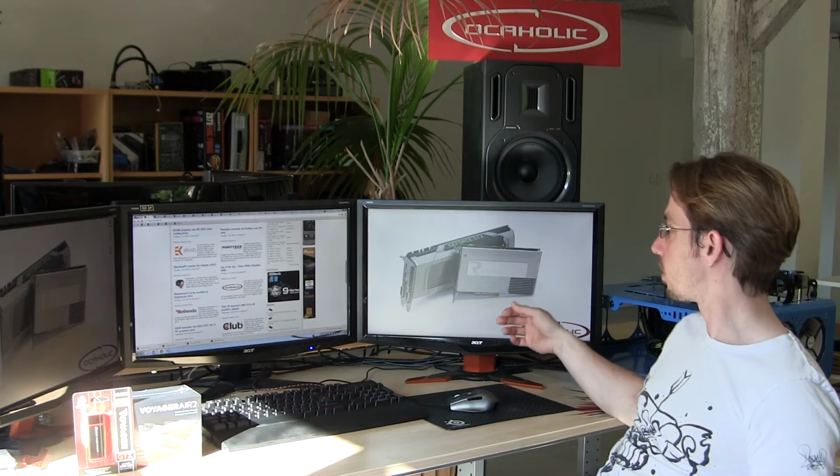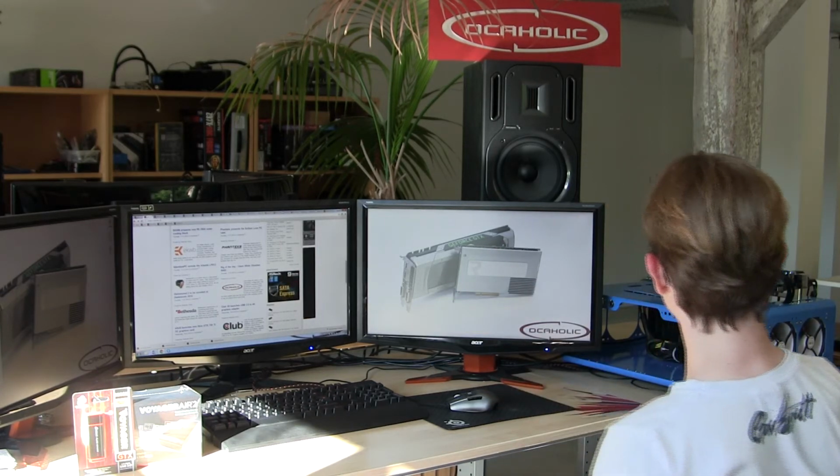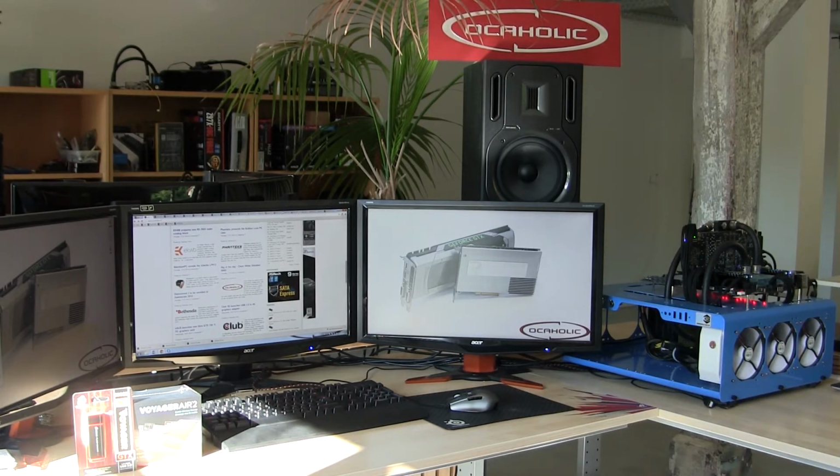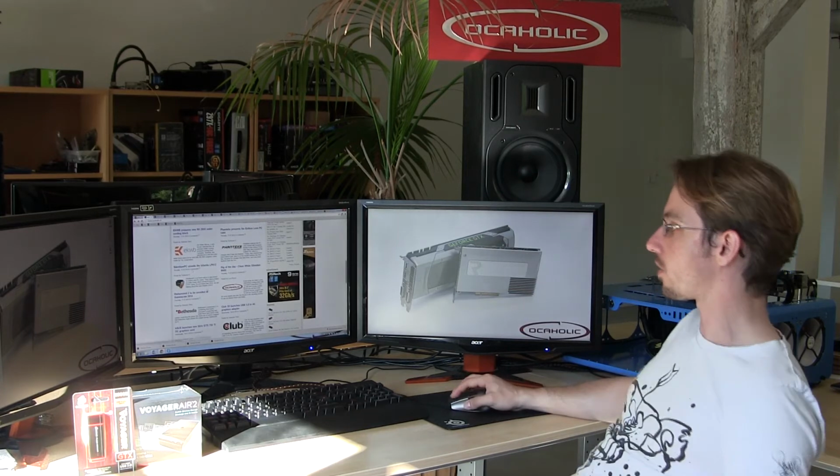So yeah, there we go. This is my actual workplace. You can see the setup, keyboard, my little computer, some loudspeakers, and obviously the Ocaholic logo. So yeah, let's just go ahead with the news.